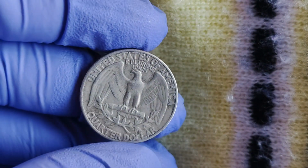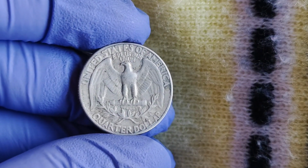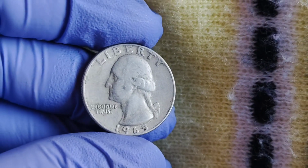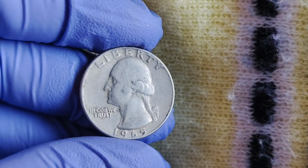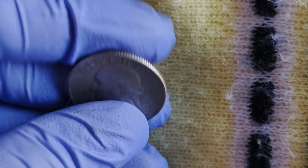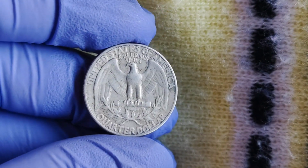The 1965 transition was supposed to be perfect, airtight, flawlessly controlled. But behind the heavy doors of the mint, chaos ruled. Employees were rushing, pressure was high, and leftover silver blanks were accidentally fed into machines meant for the new clad quarters. These weren't supposed to exist. These were ghosts from the wrong year, survivors of a minting world that vanished overnight.